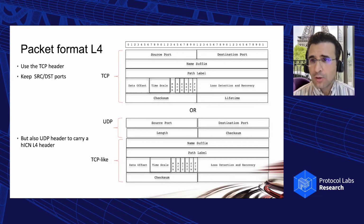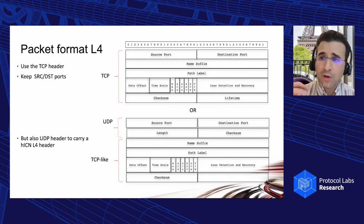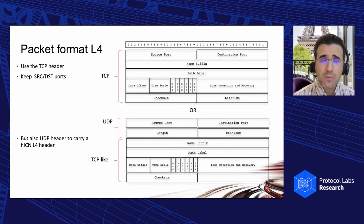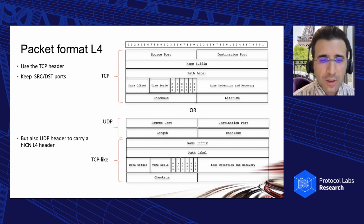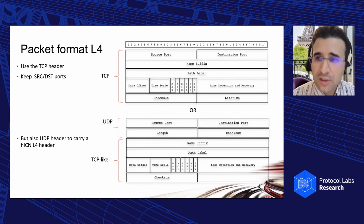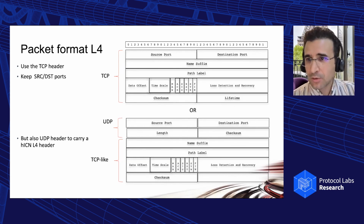So the only really important feature of the layer 4 header is to carry name suffixes. What is a name suffix? The name suffix is nothing more than a sequence number in a stream-like socket. The difference with a stream-like socket like TCP, for instance, is that the sequence number can be anything. So it doesn't need to be a byte pipe. It could be an encoding that is decided by the application. It could be 1, 2, 3, 4. It could be just a random number that only the application endpoint can understand and use to reassemble all the different segments to essentially reconstruct the application level frame and send it up to the application.